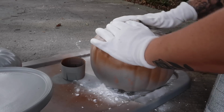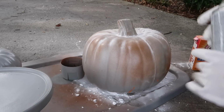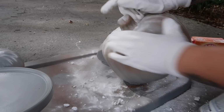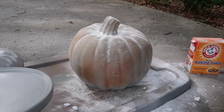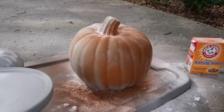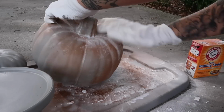but then I realized, okay, I'm definitely going to need more spray paint. And what I would do is I would spray paint it, add a little baking soda, rub it in while the paint was still kind of wet, spray paint it again, rub in some more baking soda. So really just getting messy with it. Truly, that is the key, is just getting messy with it and not being scared to get a little paint on your gloves. And that's exactly what I did.